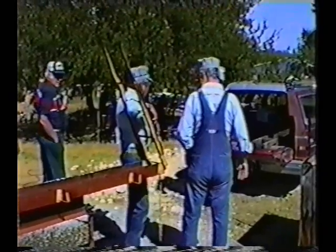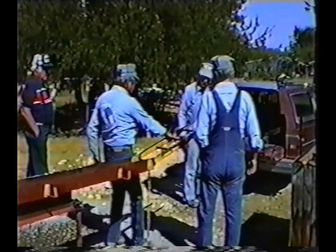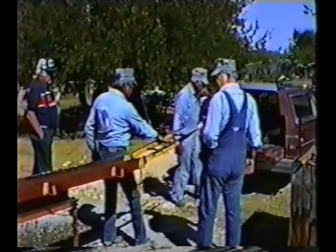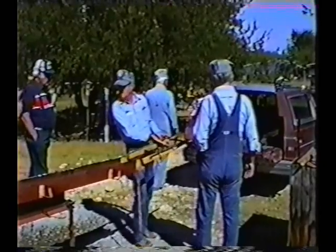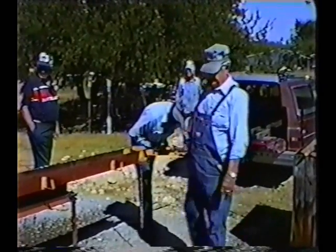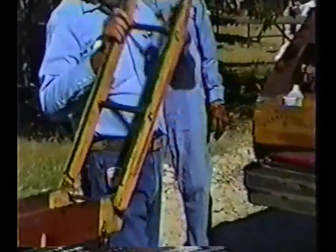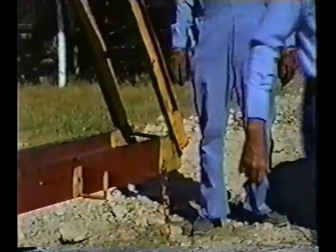We're back at Indian Gap, and that adapter at the end of the turntable is one of the nicest things I've seen. I don't know whether I can let it down there or not. Might get fairly clear. Well, put it in the clear and then I'll line it. Let's let her down and see what it looks like.